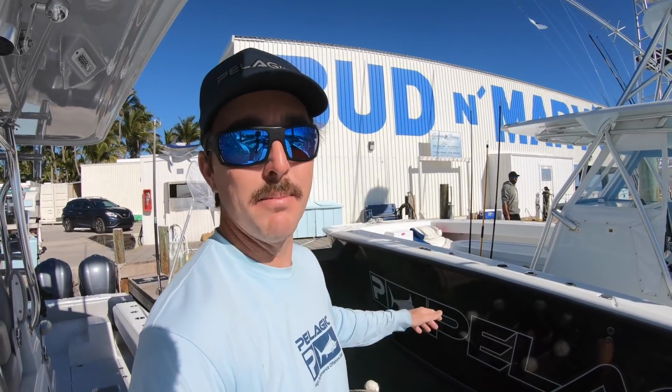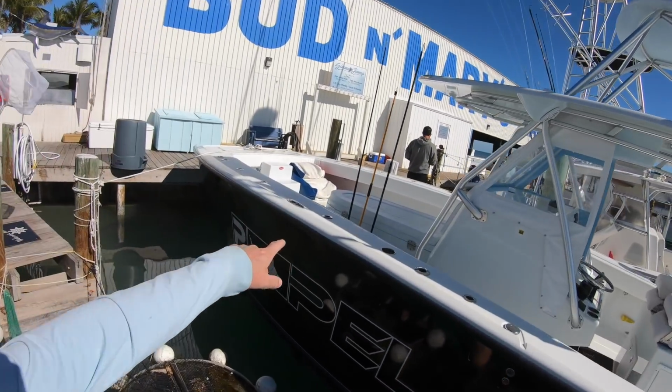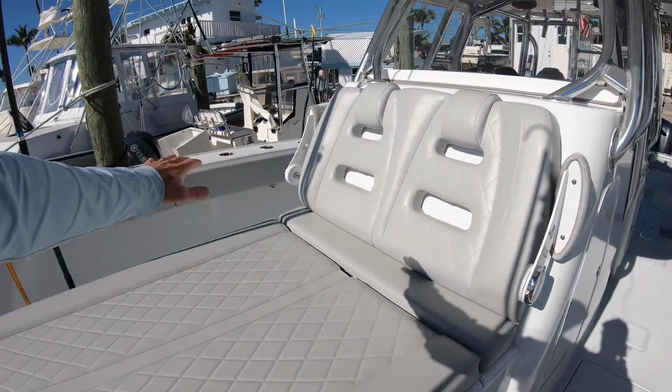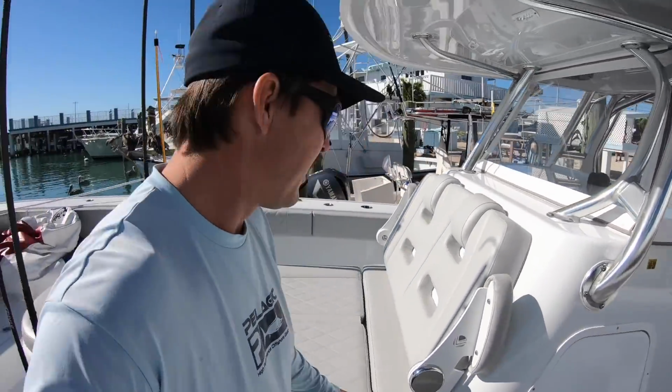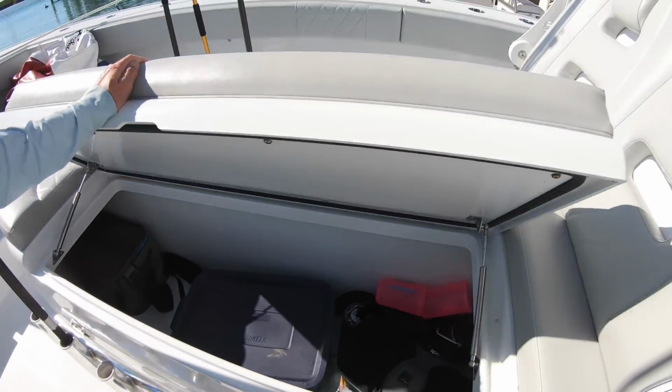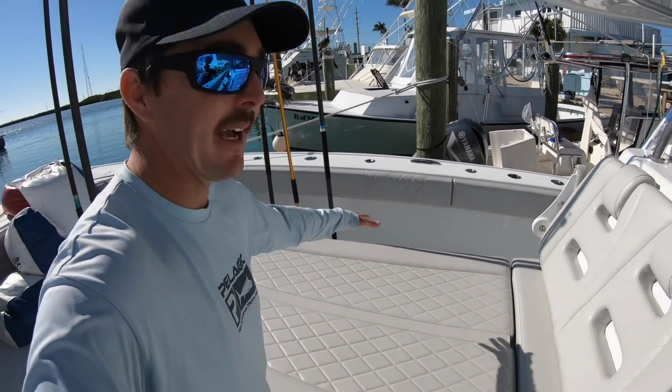That coffin box is a little bit smaller. 1 person can sit on it easily, but this one being wider here, it's the whole width of the console. 2 people can sit up here real easy. And it's 2 separate boxes, so one is dry storage for me, and then the other side I always keep icing for my fish box.